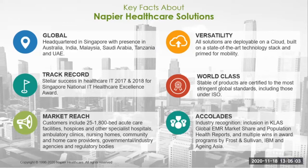We strive to make sure that we deliver products of standard, and to get those standards addressed and recognized by bodies like ISO. We've been receiving recognition from peers as well as third-party analysts in the marketplace like KLAS, which has marked us as one of the leading global EMR providers in the Asia market.